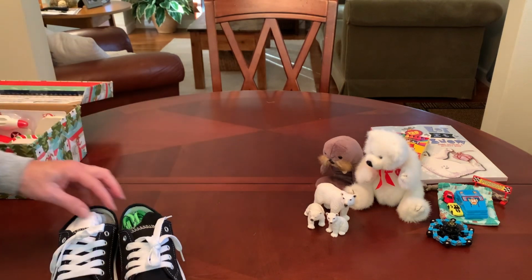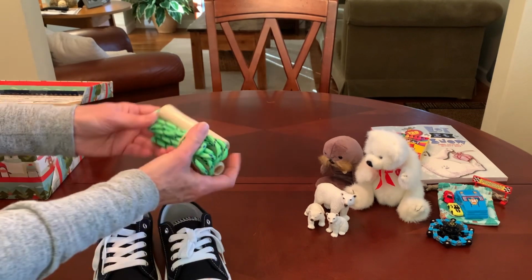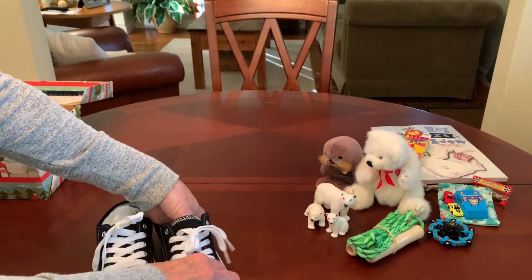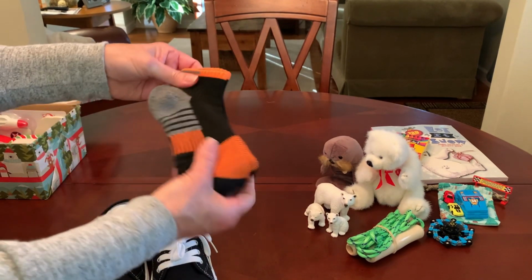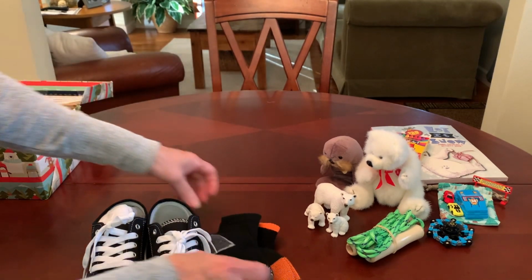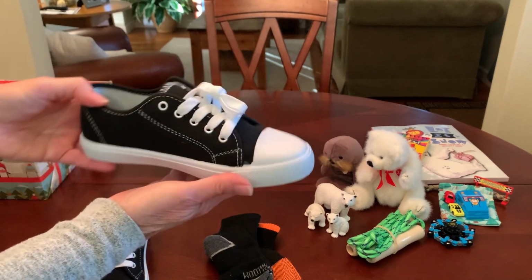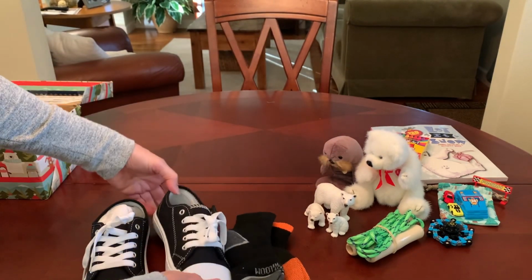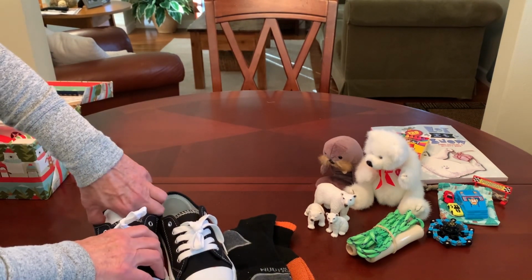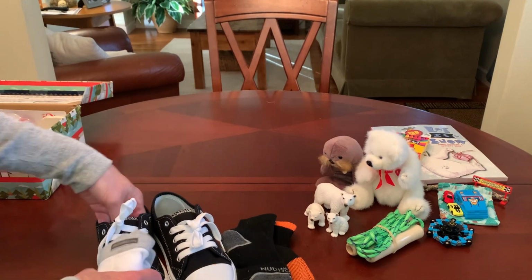These are great. Also in his shoes, we've got a jump rope that's just banded together, and a couple of pairs of socks, some black and orange and black and gray. The shoes are a size 3, and these shoes were a bargain. 45 cents from Dollar General when they still had clothing and shoes. My Dollar Generals no longer carry clothing or shoes, so no more of those deals.